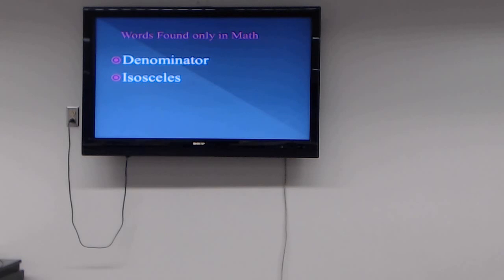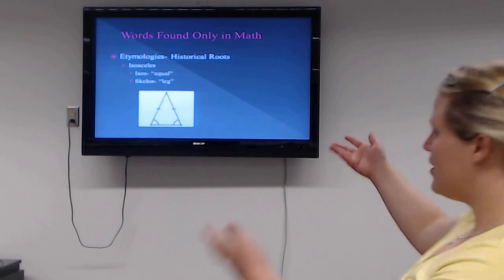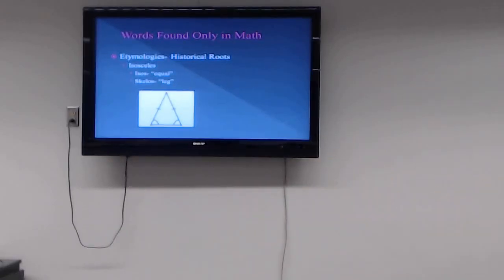Words found only in math: denominator, isosceles, parabola. Is this a foreign language to you? Well, this is a dictionary I found. I actually have this book at home, but the library has it also. I'll pass it around. It's just the vocabulary dictionary of math terms, and this is what you can do. You can break isosceles down into 2 parts and look at their historical roots. Isos means equal, and skelos means legs. Greek. And in math, the 2 sides with the slashes on them are called legs. So equal legs. See, this makes it fun.